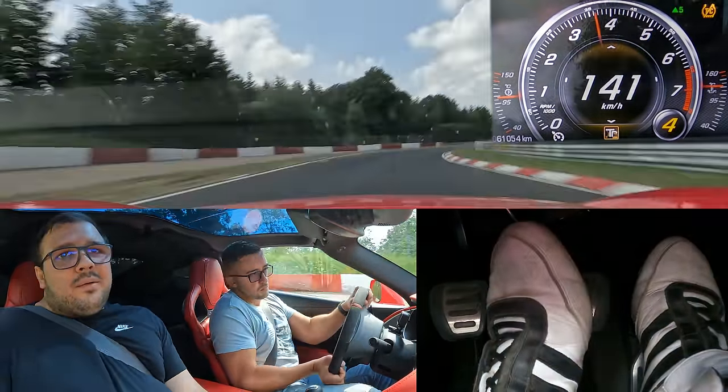Getting used to the gear ratios, they are so long. Like here, I was in third, but actually in a lot of sections you need to be a gear lower. Like Brünnchen is almost second gear. Now Flugplatz should have been downshifted to third, but once you're already going, it's not going to bring much.